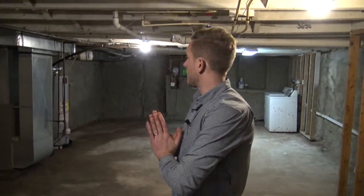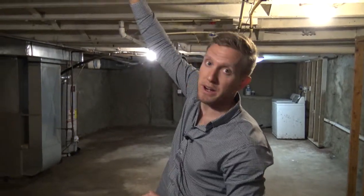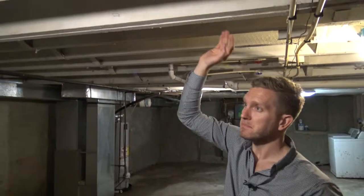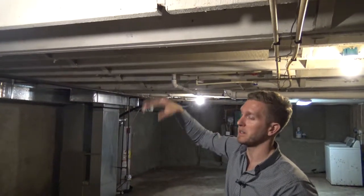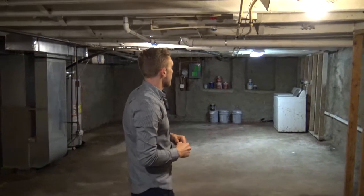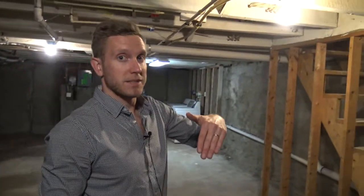So the HVAC and the water heater were in good condition. We didn't have to do anything to those, thankfully. But in here, some of the biggest issues we had was we had to repaint all of the beams, and so we had to hand paint and hand sand all of these joists in here, because there was the potential for lead paint. So we had to cover that up in order to get approved for our lead certification, as well as one of the biggest things we did was to try to waterproof the basement.